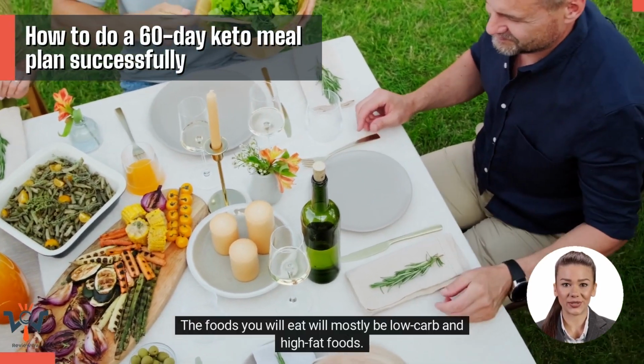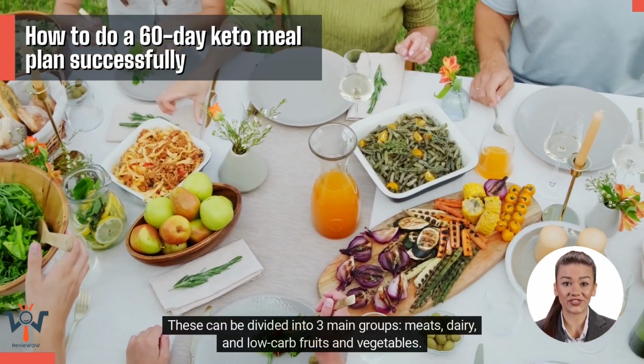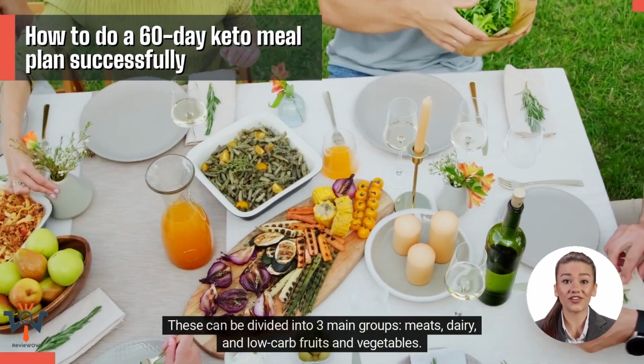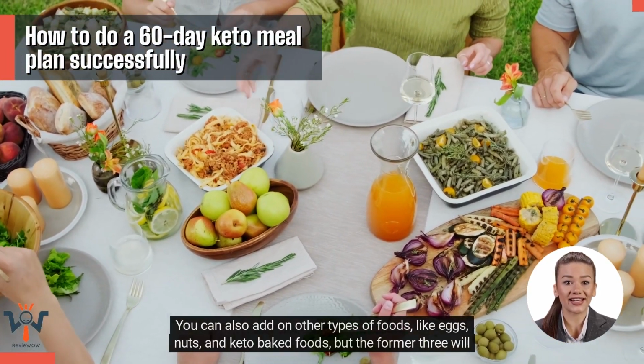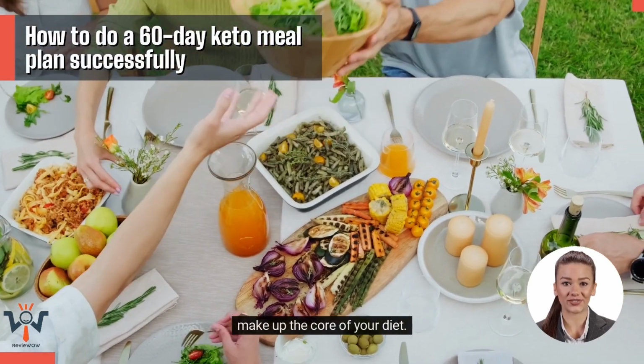The foods you will eat will mostly be low-carb and high-fat foods. These can be divided into 3 main groups: meats, dairy, and low-carb fruits and vegetables. You can also add on other types of foods, like eggs, nuts, and keto-baked foods, but the former 3 will make up the core of your diet.